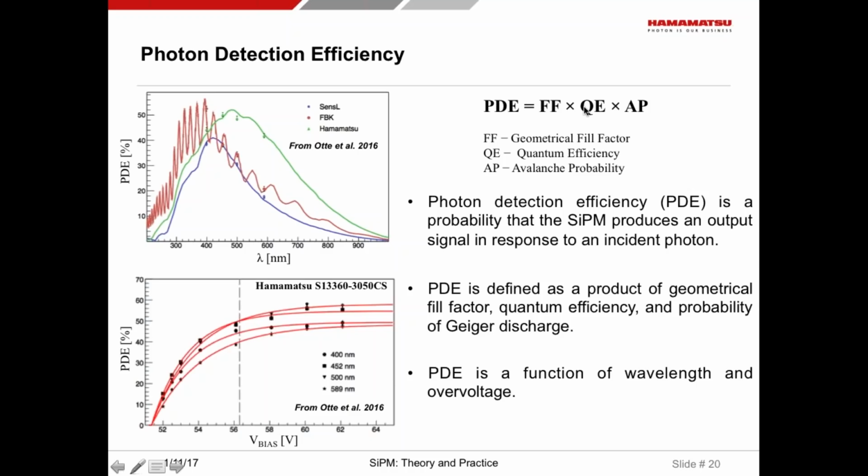Then a photon must penetrate into the silicon structure. It has to be absorbed. It has to create an electron-hole pair, and one of those carriers must enter the avalanche region. That's described by quantum efficiency. Once in the avalanche region, there is no guarantee that an avalanche will be triggered, and thus the dependence on avalanche probability. The fill factor is only weakly dependent on overvoltage.